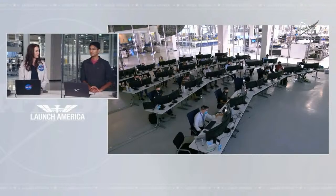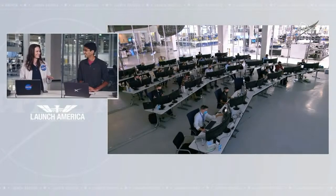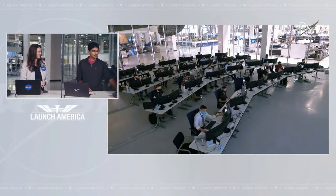I've had the privilege to sit in on some of those sims and help prepare to be here, and it is so nice to hear some peace and quiet on the loops, on the nets, everything going pretty well so far. And we are just under a minute to departure burn 3.